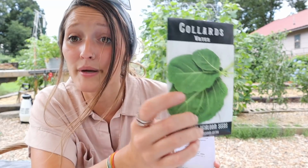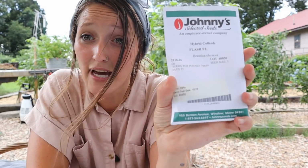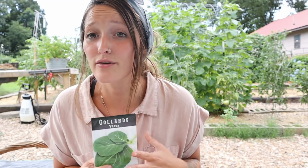This one I'll grow from Johnny's in the tunnel because I know that it's going to be profitable and it's going to put out a lot of high yields. This one, I don't know how it's going to do, so I'm going to grow this in the backyard garden and just be taking notes and figuring out if it did well, how close I could plant them, how much I could get out of a certain space, and then that'll give me a good idea of how much I can get out of a space in the tunnel as well.